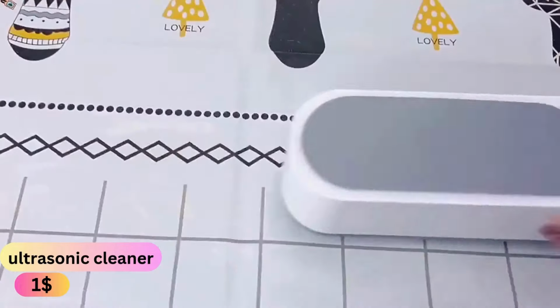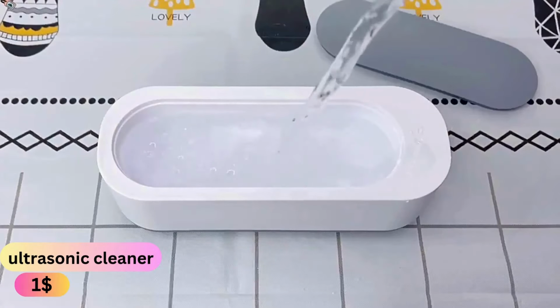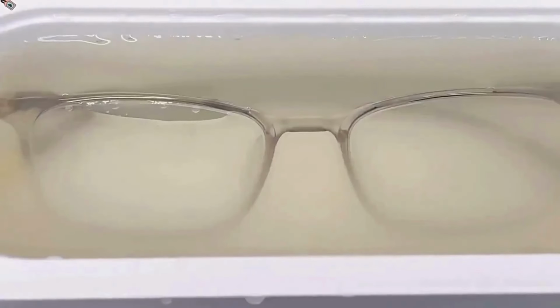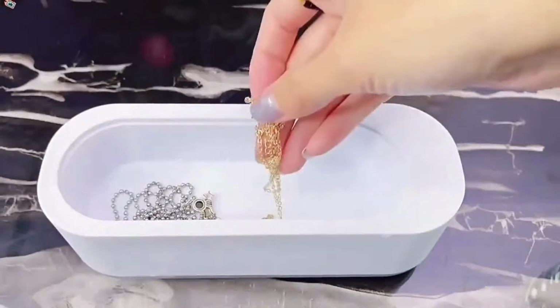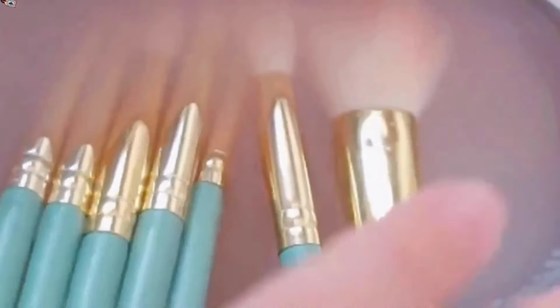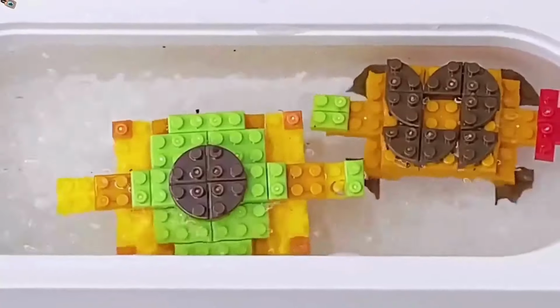Portable eyeglass cleaner and mini washing machine, a versatile solution for maintaining the brilliance of your favorite accessories. This compact device uses gentle vibration cleaning technology to effectively remove dirt and grime from eyeglasses, jewelry, watches, makeup brushes, and necklaces.